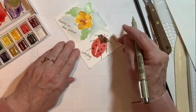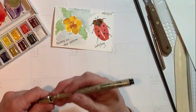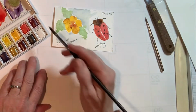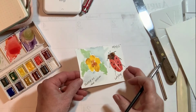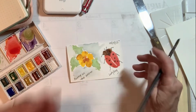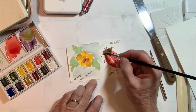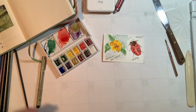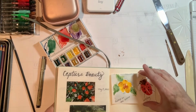Okay, and let's see, do I like that? Yeah, I think that's fine. And okay, so when you look at it, you go, well, that's not perfect. Do I care that it's not perfect? No. Because I'm doing this as just a quick study to remind me of something beautiful that I have seen. Okay, there we go. All right, and then I'm going to glue that in right here.